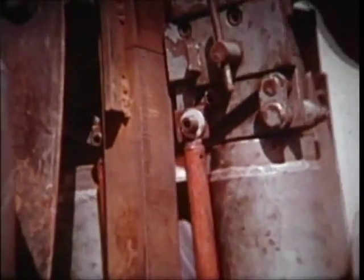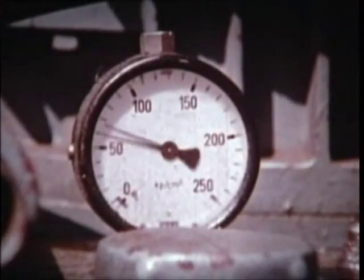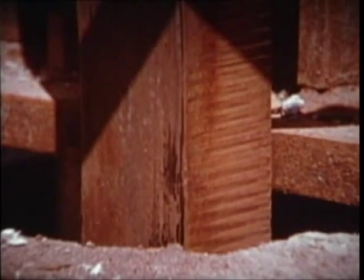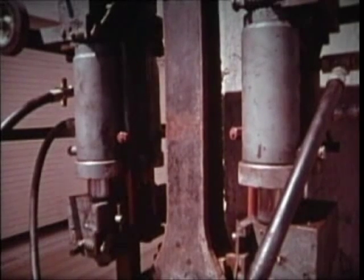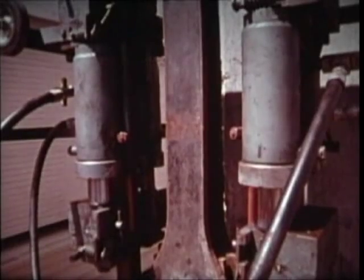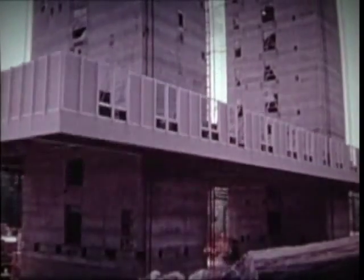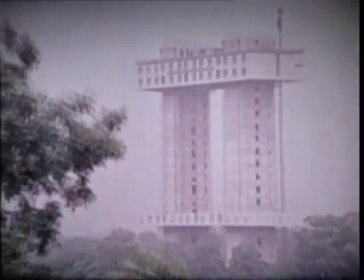8 hydraulic jacks spaced around each core to lift in unison. Like a monkey climbing a pole, each jack will move up its climbing bar. Ready now to lift the completed floor. And the floor rises. The top floor first, then successive floors in sequence downward.